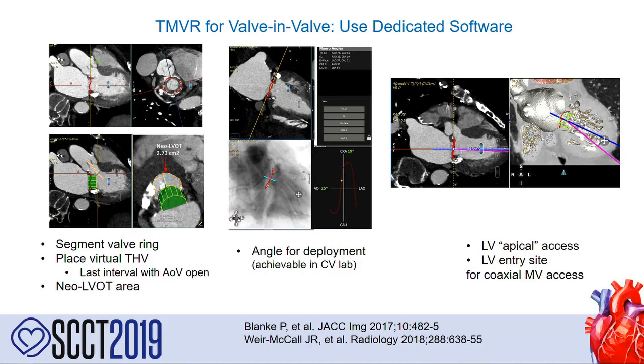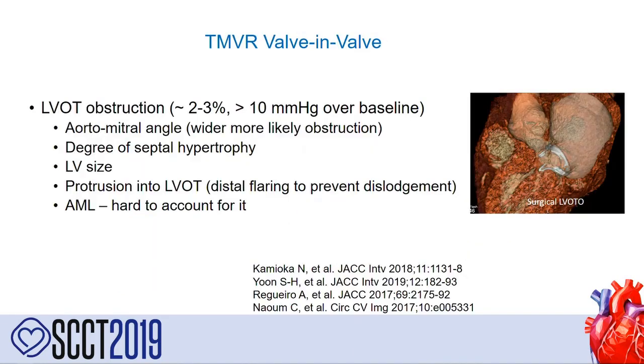This is less and less used depending upon the valve that you're using. For TMVR valve-in-valve, LVOT obstruction is a key issue, although it's not very common. It's only 2 to 3%, and by definition, if you have an outflow gradient of 10 millimeters over the baseline, that would be outflow obstruction. It can become provocable as well.